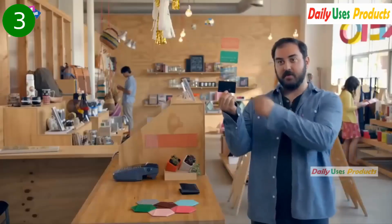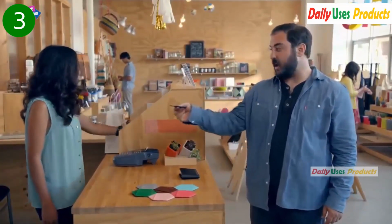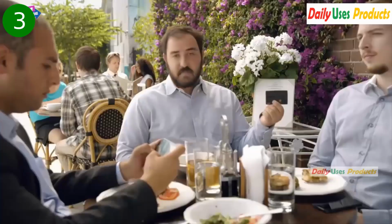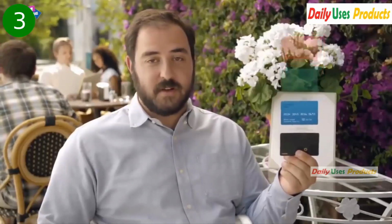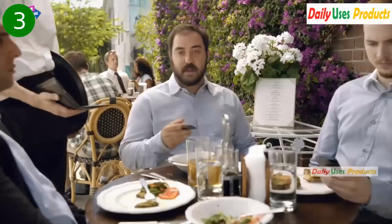I'm gonna use the personal card for this. My Coin has all the same data and acts just like my debit card would when I swipe it. This is a business lunch, so I'm gonna expense it on the business card. I just tap this button to select the right card, and that's it.